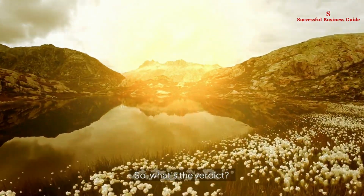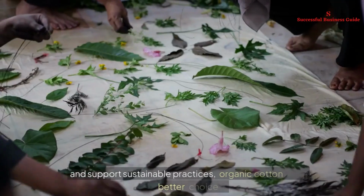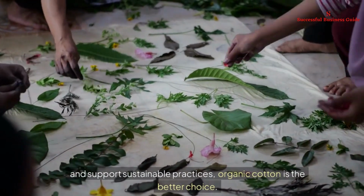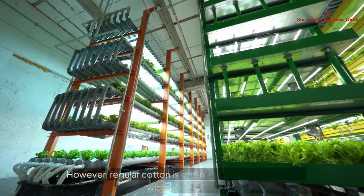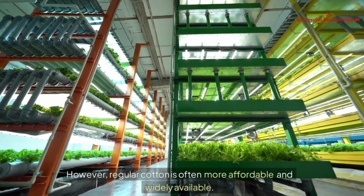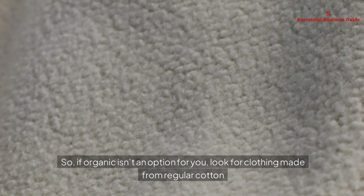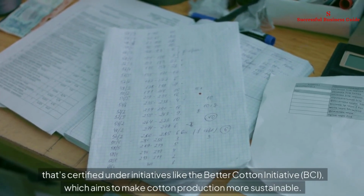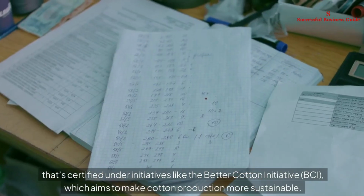So, what's the verdict? If you're looking to reduce your environmental impact and support sustainable practices, organic cotton is the better choice. It's better for the planet and better for the people who produce it. However, regular cotton is often more affordable and widely available. So, if organic isn't an option for you, look for clothing made from regular cotton that's certified under initiatives like the Better Cotton Initiative, BCI, which aims to make cotton production more sustainable.